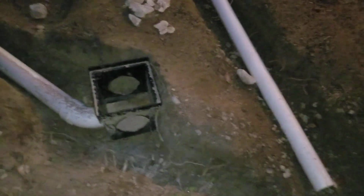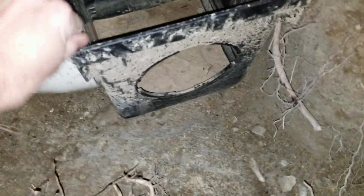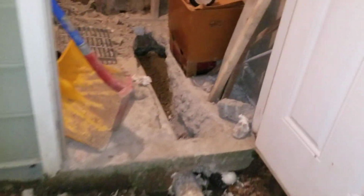Okay, I'm already talking too much. There's the bedrock. I got to get through that. Got to mark off where I'm going to chip through there. And so it's all got to come down here with the right slope. Notice the soil level is higher, okay? And so that's a 4-inch PVC, and I'm going to get it even lower than it is. And let me just go out to the front real quick.